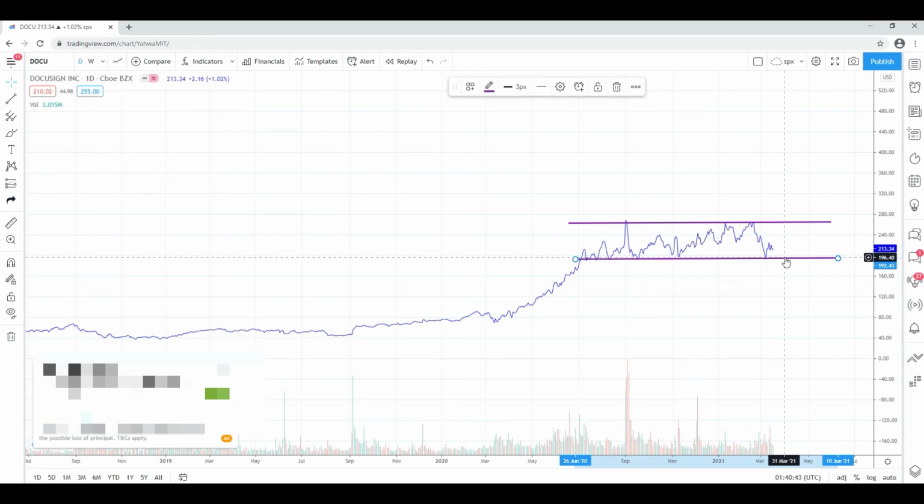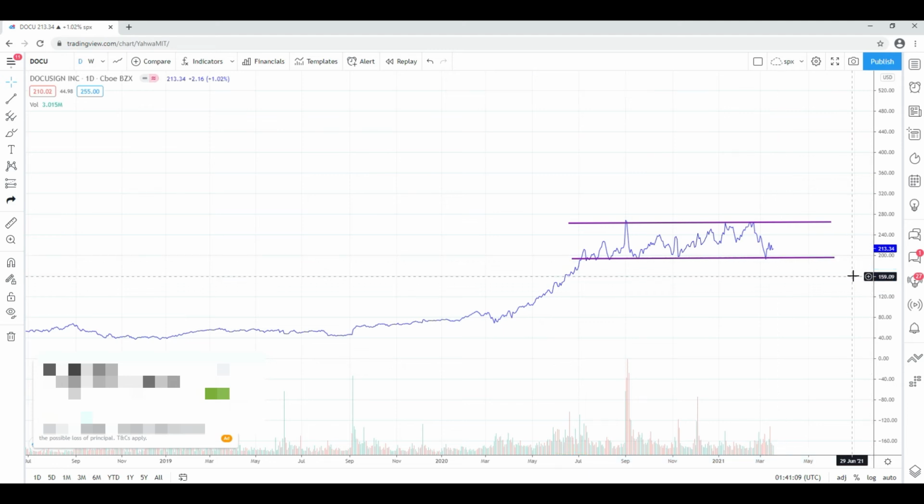Now, will it hold or will it break? Well, the market and stocks are very dynamic beings because there are so many folks in and out of them. Just based on price action so far, I don't really have insight as to whether or not 190 to 200 will hold. I think the closer it gets to that level, the more of a feel I'd have.